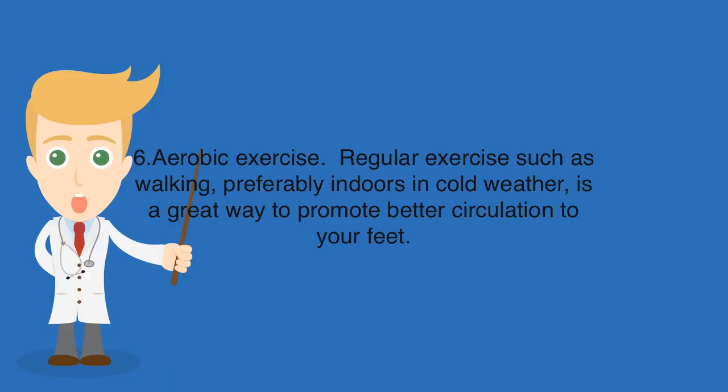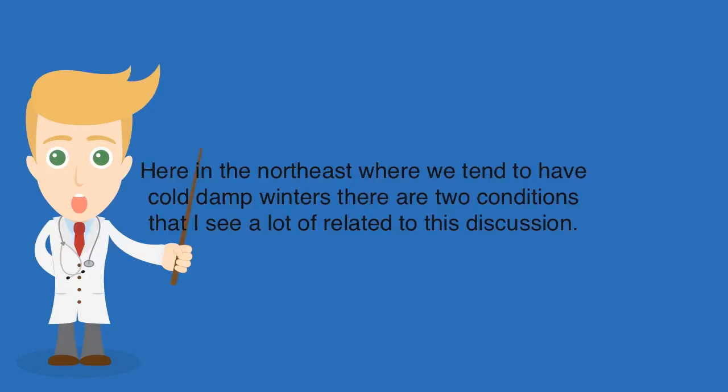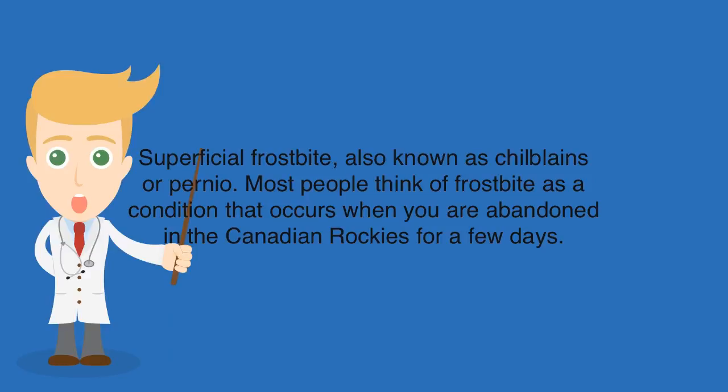6. Aerobic exercise. Regular exercise such as walking, preferably indoors in cold weather, is a great way to promote better circulation to your feet. Here in the Northeast, where we tend to have cold, damp winters, there are 2 conditions that I see a lot of related to this discussion. Superficial frostbite, also known as chilblains or pernio.